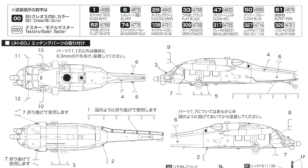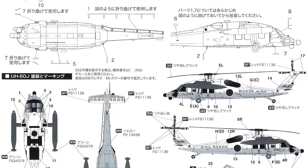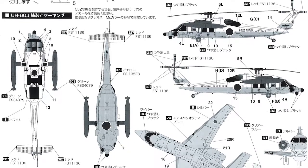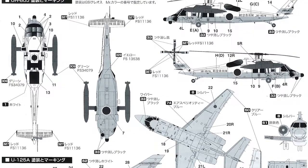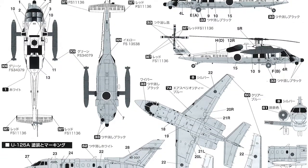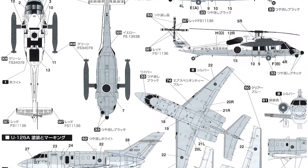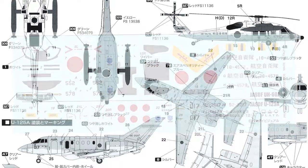For painting and decaling, you get a single side of black and white to explain it all. The top half shows where the photo etch parts go on the helicopter. It's pretty neat that you get 14 photo etch parts on a helicopter in this scale. Then the bottom half is the UH-60J and the 125, the painting schemes. Basically you get 2 decal options for each aircraft, but the actual paint schemes are identical, so they'll look the same, just have slightly different numbers on them. But it all looks pretty neat.